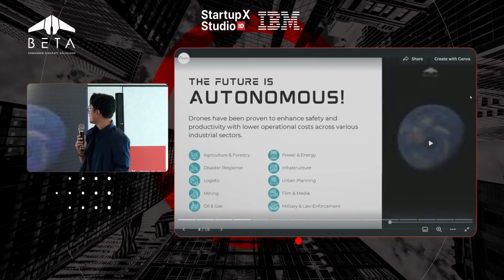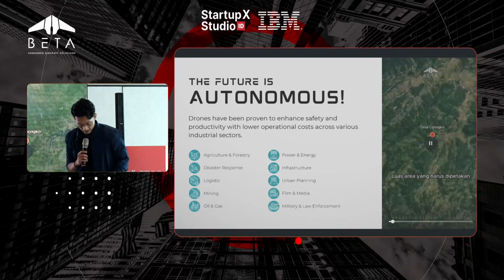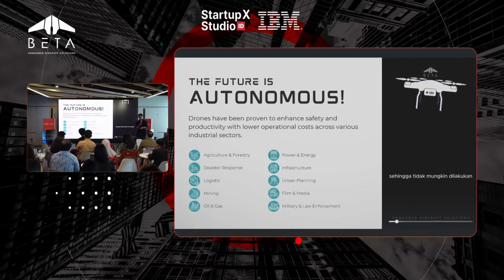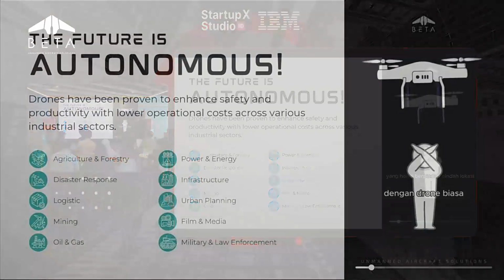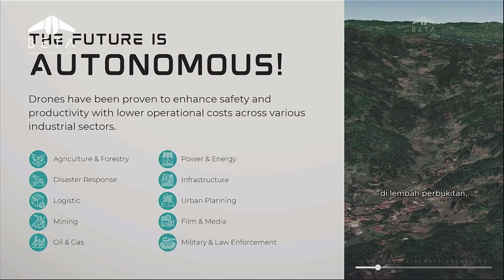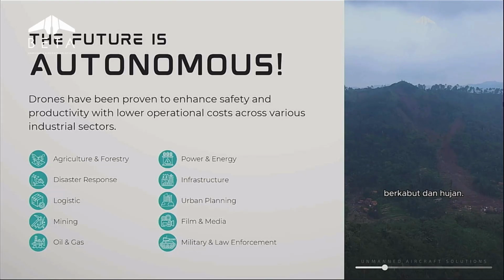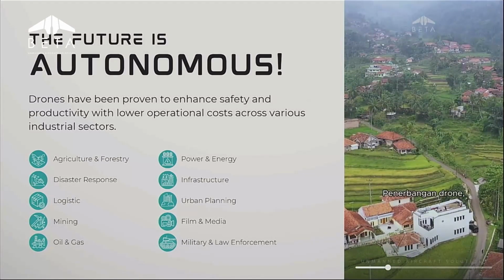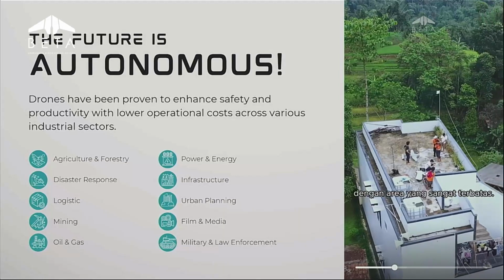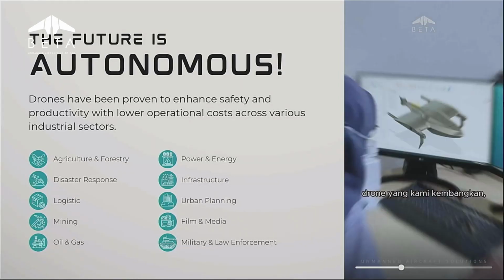So this is not the latest slide, but today drones have already been used in so many sectors. And in the future, with the development of technology and AI, I think the use cases of drones will only continue to grow. This is one of the use cases for our drones. We helped map the landslide disasters in Bandung several months ago.